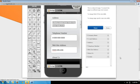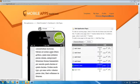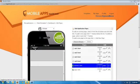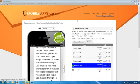And that's it. You could really create different pages and you don't really have to worry about having to create your own. You could just use the different pages and use them to make the necessary changes.